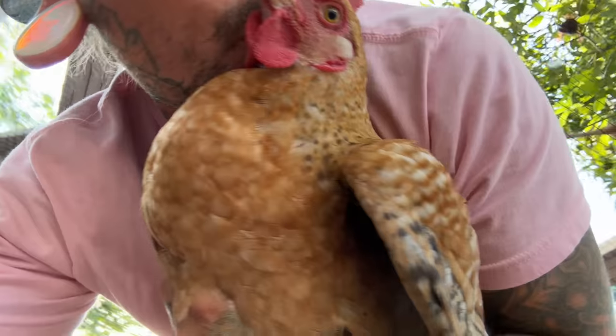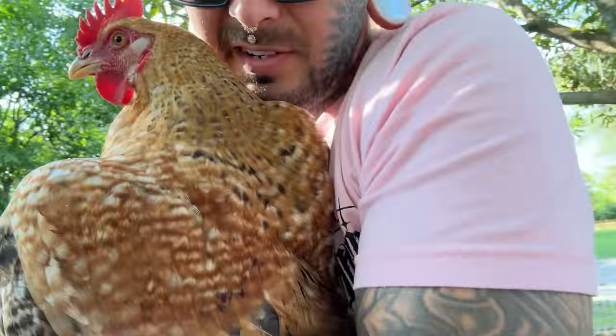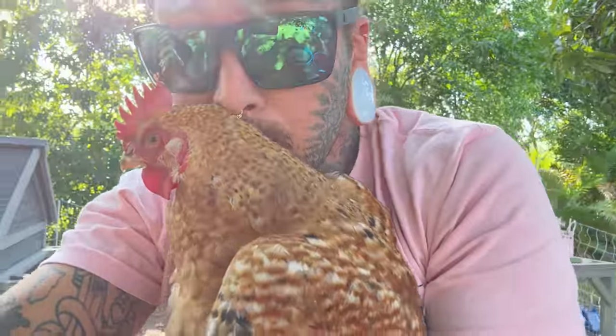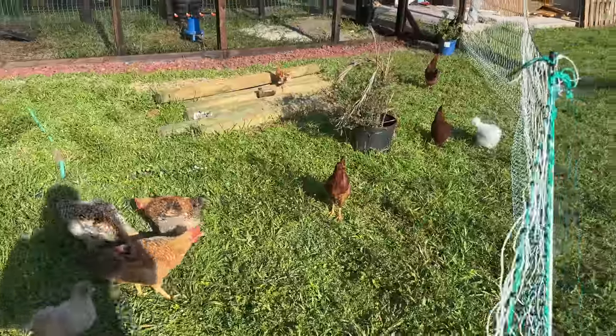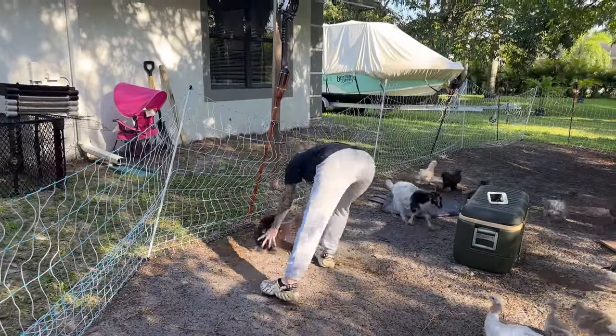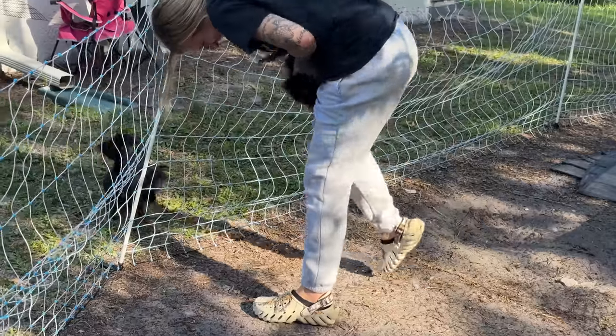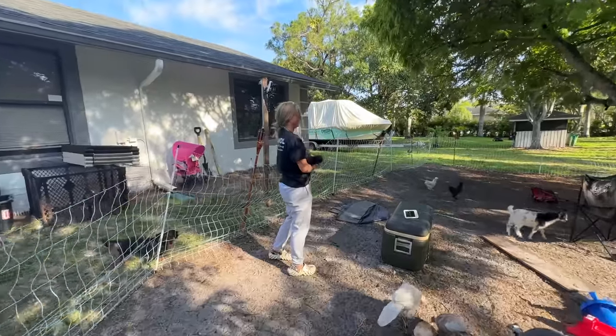All right. Cute chicken. I love these chickens. They're so pretty. And they all look different too. He keeps puffing up at me. So far we got eight of these mother cluckers over here. Oh, you're so close. Oh, you got them. Yes. Oh, man. They're hard to catch.